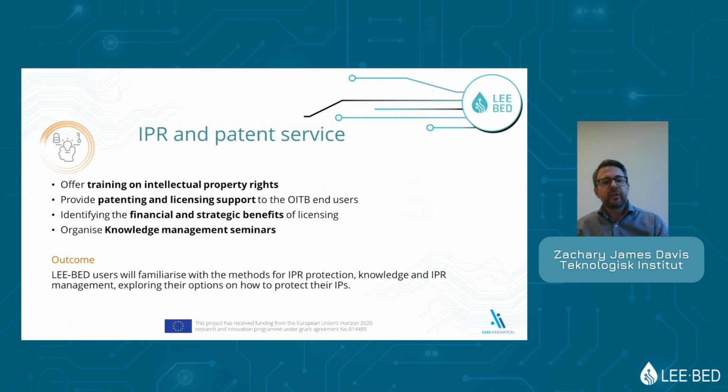The IPR and patent services offer training for intellectual property rights, so you can get some basic training on what intellectual property is, the different types of IPR, etc. Patenting and licensing support we can also provide, identifying the financial and strategic benefits of licensing, and also organizing knowledge management seminars. There's quite a lot of services here, performed by Axia Innovation. As an outcome, LeadBid users will familiarize themselves with methods of IPR protection, knowledge and IPR management, exploring their options and how to protect the IP that's been generated in a pilot project.